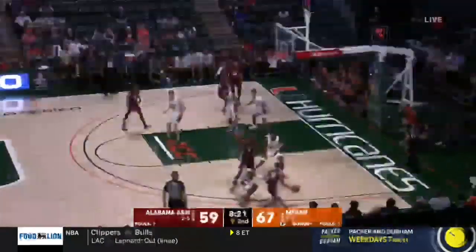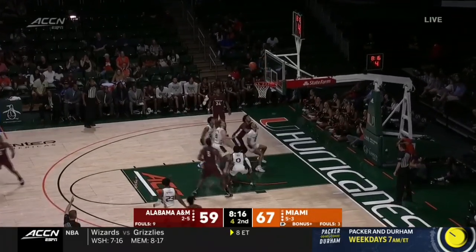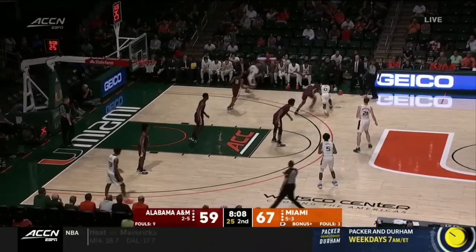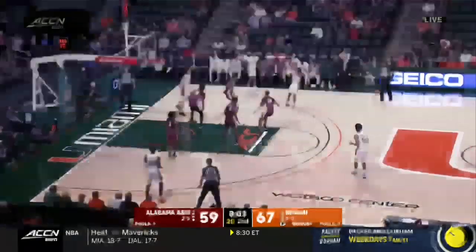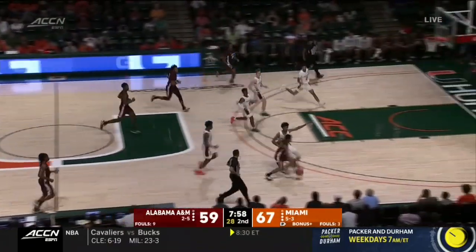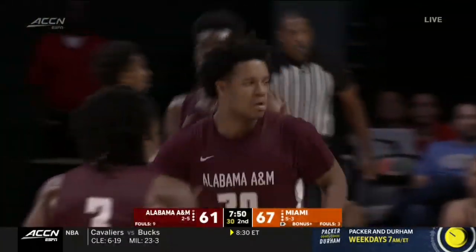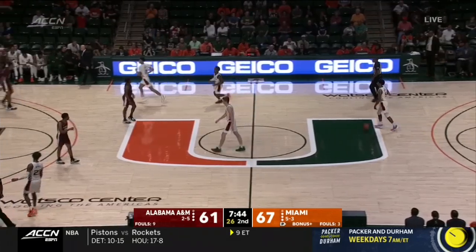Now the freshman Johnson. Another freshman in Hicks will try a three. Wardenburg grabs the rebound. That's seven boards for Sam Wardenburg. Not this time for Likes. Nice look inside, and Jalen Johnson benefits. A dozen for Johnson. And he's one off his season high of 13.